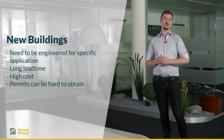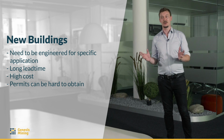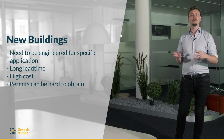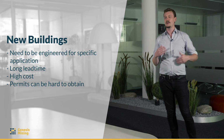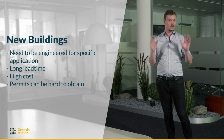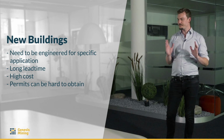Then again, you have the issue. If it's perfectly suited, it's great and all, but probably you still have to engineer this product specifically for your application, and then you have to do the foundation and have all the construction companies come in, lots of planning, lots of execution time, high cost also for building something like this. And then I'm not even going to start talking about land permits and building permits. It's a mess.